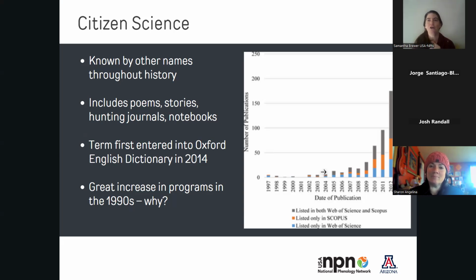So there's a long history of this, but it hasn't always been super popular, right? It's usually if you're super wealthy and you have the means to go collect data and keep those notebooks. And then not only that, but have those notebooks be found 200 years later, right? Not everyone's notebook of their phenology observations gets found unless you were really rich and really known for documenting things. However, in the 1990s, we had a huge burst in programs for citizen science.